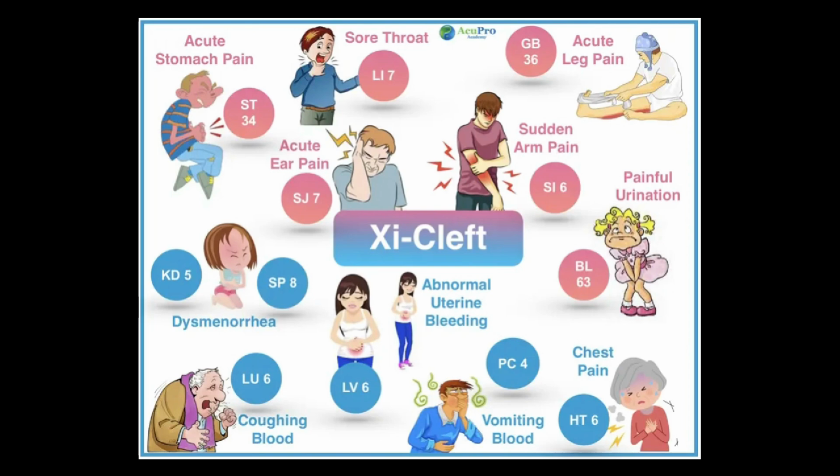The next one after that, still obviously a yang point, is Sanjiao 7. Sanjiao 7 is really good because the Sanjiao meridian obviously goes around the ear, so specifically when there is ear pain. That again could be from an acute ear infection, otitis, something that is obviously creating the pain. So combining Sanjiao 7 with small intestine 6 when there is acute ear pain plus tinnitus would be such a great outcome. And then on top of it, you could add large intestine 4 because it's the command point of the face, and so it also helps when there's any pain anywhere in the body. Perfect.